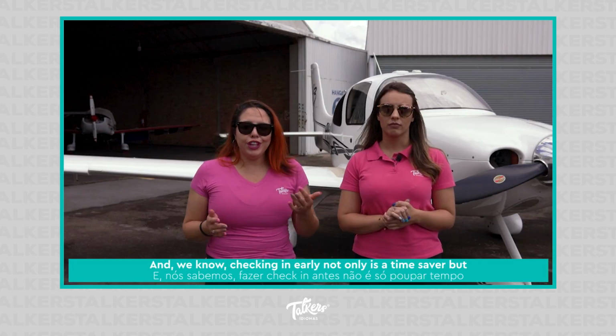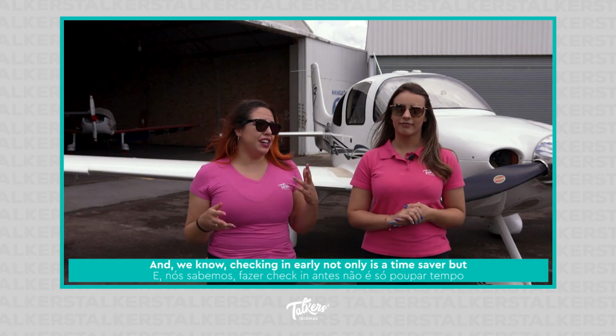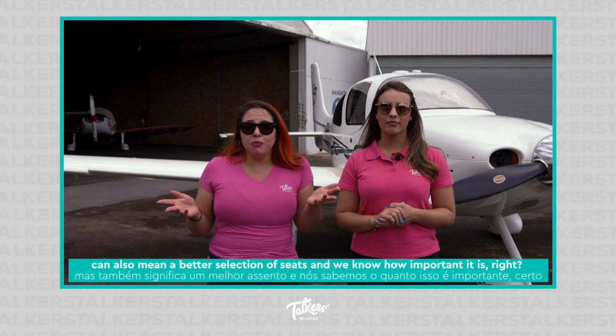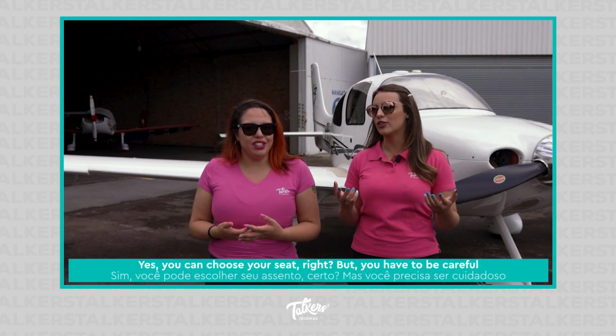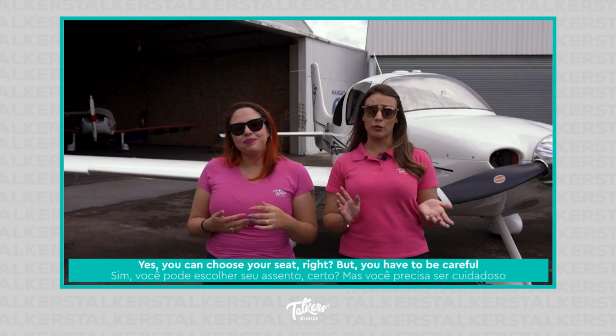And we know checking in early is not only a time saver, but can also mean a better selection of seats, and you know how important this is, right? You can choose your seat, right? Yeah. But you have to be careful.